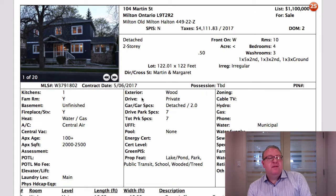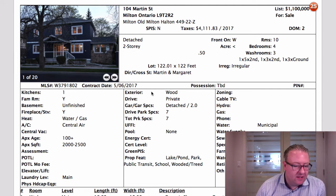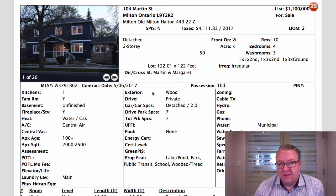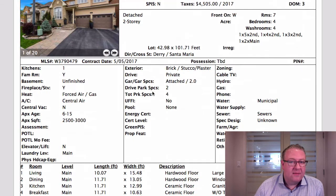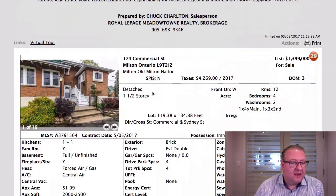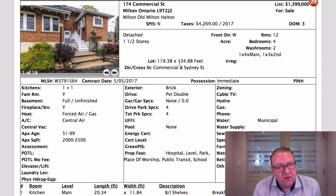So we get a couple of big lots in Milton. This one on Martin Street is 122 by 122 feet. I'll let you look at the pictures. Nice location, really close to Mill Pond. You can walk to the farmer's market, walk anywhere downtown really. And then you've got a couple more down. There's some good ones that I just skipped over. And then this one on Commercial is 119 by 134. Listed at 1.4. There was a big lot that just sold on Victoria.